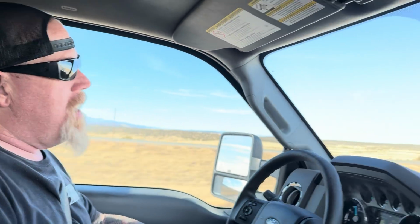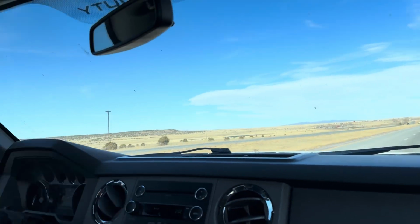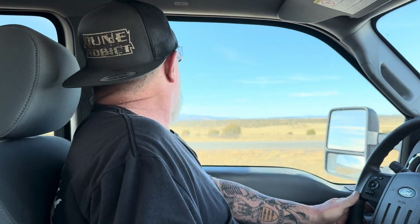We got the car on the trailer, and we are headed to Colorado, to PFI. We are actually a little more than halfway there now. We left bright and early this morning. We are shooting a gap in the weather because it is wintertime.